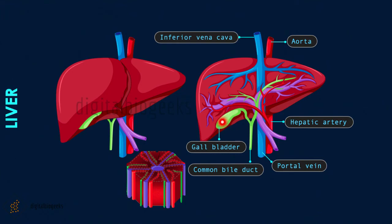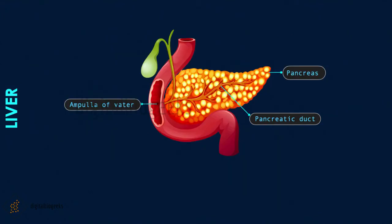Bile is temporarily stored inside the gallbladder. After our meal, this bile from the gallbladder reaches the common bile duct through the cystic duct. Now the bile is in the common bile duct, and this bile duct opens into the duodenum, which is the first portion of the small intestine, and bile enters the small intestine through the ampulla of Vater. This is the pancreas, and this pancreatic duct opens into the ampulla of Vater as well, and the pancreatic duct carries the pancreatic juices. And inside this small intestine, this bile helps in the digestion of fat.